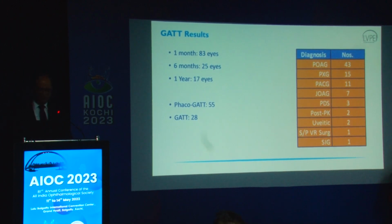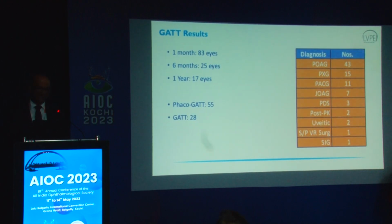So I will just share with you the results that I have over the last 1.5 years that I'm doing GAT. 17 patients completed follow-up for 1 year, and 83 eyes have follow-up for 1 month. I'm telling you both because I want you to know the long-term also, but I also want to let you know that I'm not hiding something by not telling you the short-term results.